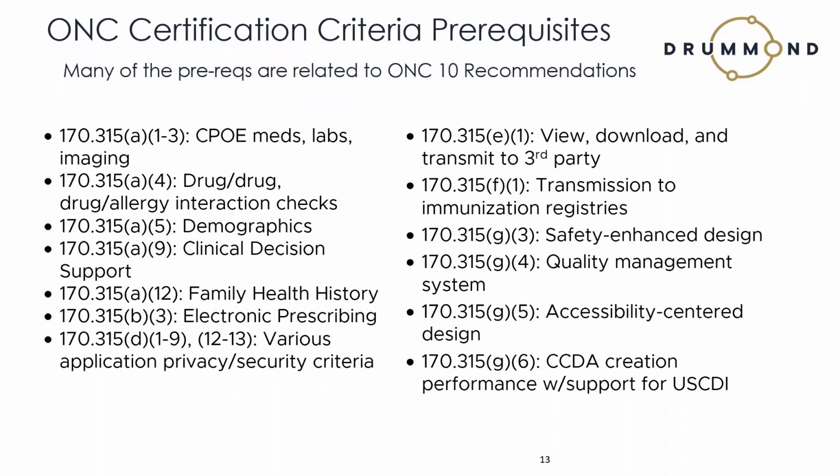As I said before, I wanted to throw up the list of the ONC certified criteria that are essentially prerequisites to getting a Drummond EHR pediatric certification. I just want to reiterate and be clear that a health IT product must be ONC certified to add on a Drummond pediatric certification. This list represents that subset of ONC criteria that qualifies an EHR for Drummond pediatric certification. So we're not requiring everyone to be certified to all of ONC's criteria, just this subset.